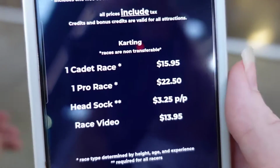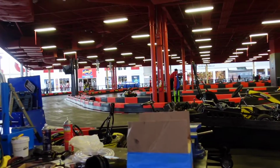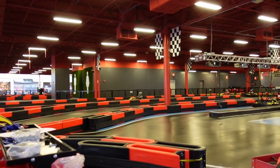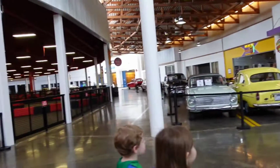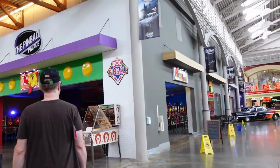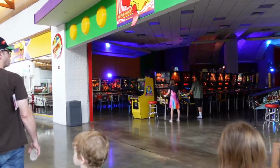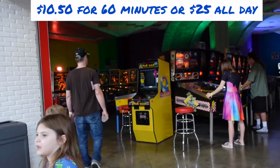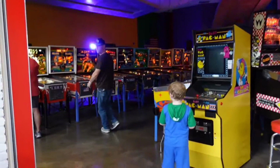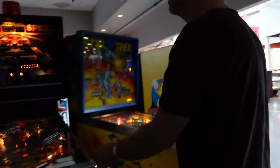Okay, the karting is $16 to $23. Oh, I got some people racing over here. So we got the go-karting here. There's two separate sides. And then the Pinball Palace is here, and the Cinemark Theater is over there. Let's see how much this is. It is $10.50 for 60 minutes, or $25 for all day. High speed, my favorite.